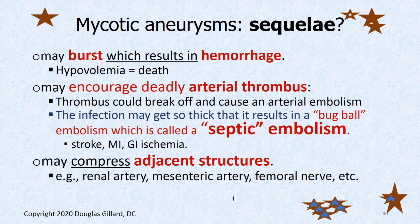If it's a saccular aneurysm especially, it's a breeding ground for thrombus, arterial thrombus, and you could get a deadly embolism from the thrombus formation. Or the bugs could actually start to hang out inside the aneurysm, and they can get into such a clump that they can break loose, and you can get a bug ball aneurysm. If it happens in the ascending aorta, it can cause a stroke. That's called a septic embolism, and that's just a ball of bugs that gets loose and gets stuck somewhere downstream. And then it can compress adjacent structures.